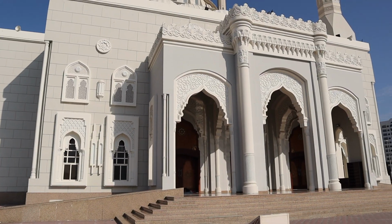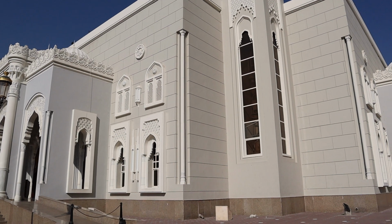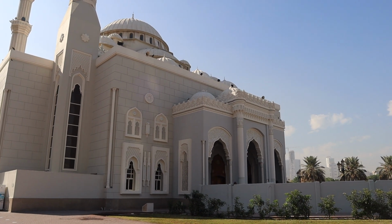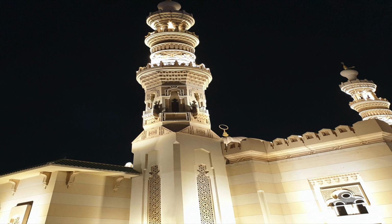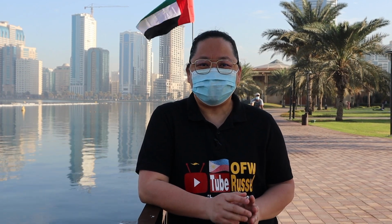or be amazed at how magnificent the mosque is. Or do nothing and just walk and admire how beautiful the Almajaz Waterfront is. Oh, I forgot to mention that the Sharjah Musical Fountain is a must-see, but it only happens during night.